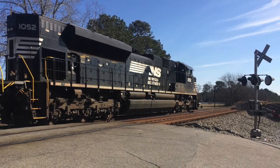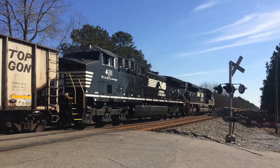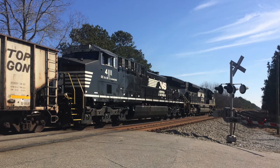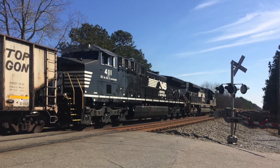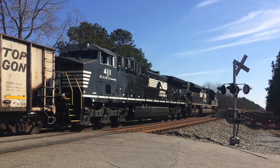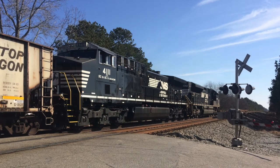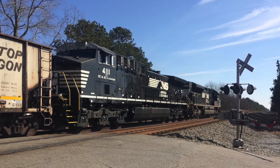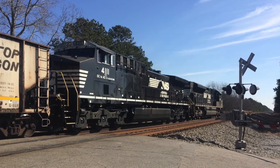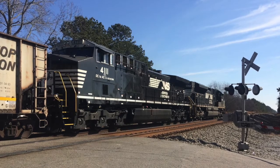The second engine in the lineup today is a fairly new AC44C6M rebuild. NS AC44C6M number 4111 was originally built in March of 1995 as NS C40-9 standard cab number 8861. It was rebuilt at NS Roanoke Shops in October of 2018, and it recently received a fresh coat of paint at NS's Juniata Shops.